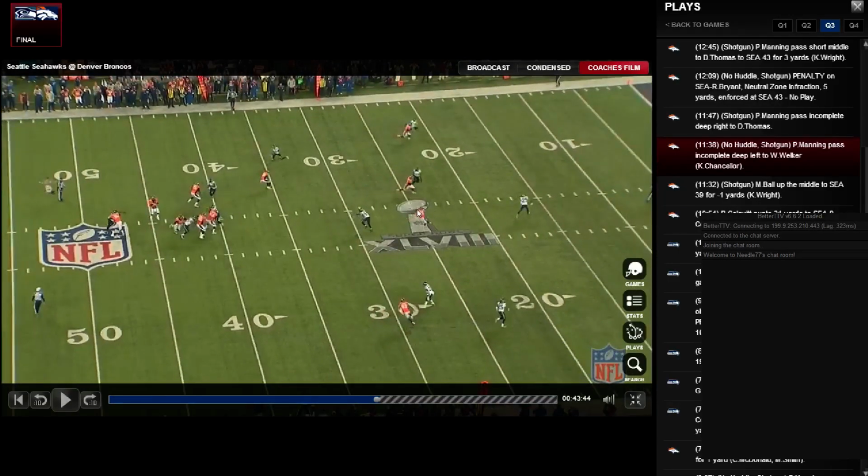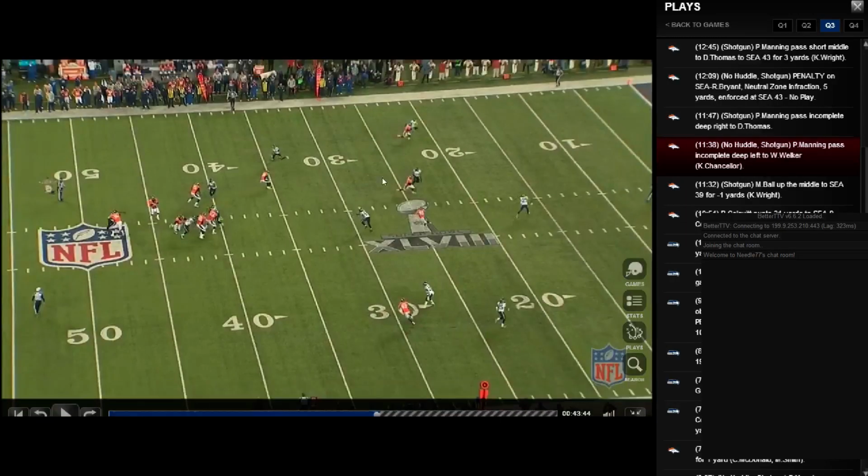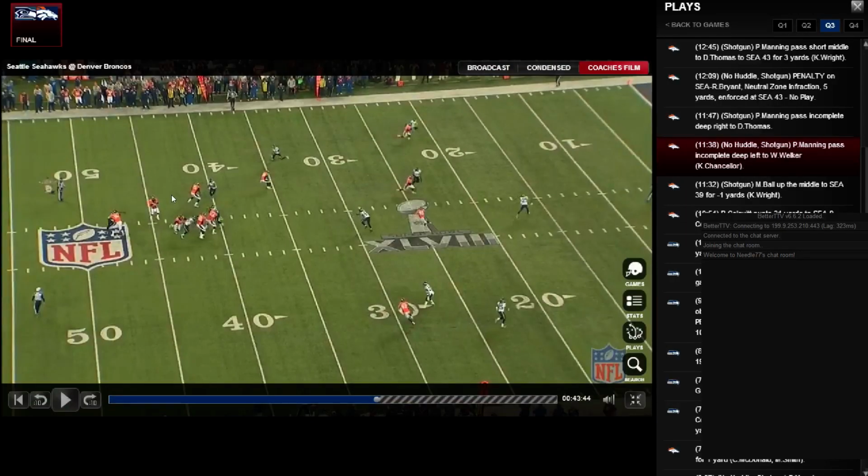So here's the crossing route, deep crossing route. This is a zone beater. This is what you draw up. Let's get time in the pocket. Let's make Peyton Manning throw the ball. And from Denver's perspective, let's get him time in the pocket. Let's get Peyton to throw the ball. And there's going to be a wide open guy right here because he's got to run off with him. But Chancellor knows he's got his deep third safety right in the middle of the field.